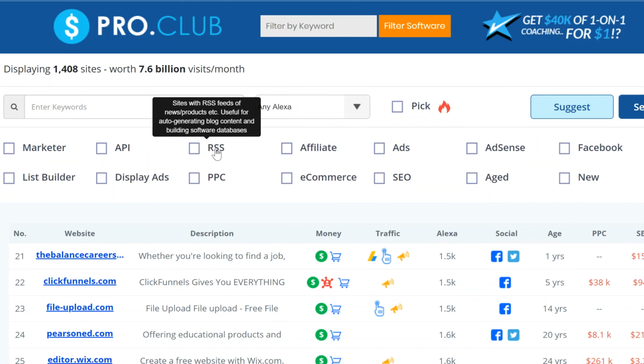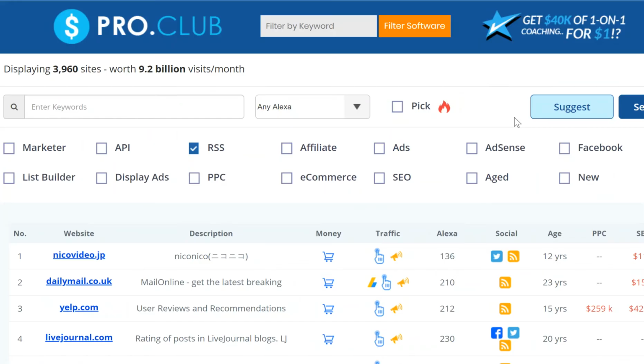RSS feeds are a way for people to pull content from a site in an efficient way, and it's very useful for auto-generating content. So you can see there are 3,900 sites that have RSS feeds that we can just click over here and, with the RSS icon, go in and plug into those sites.